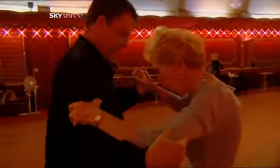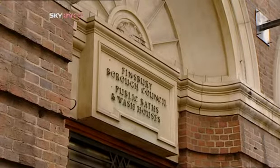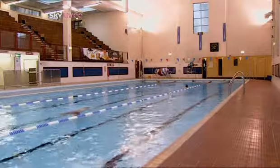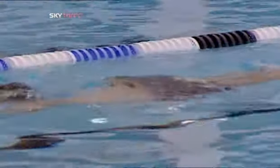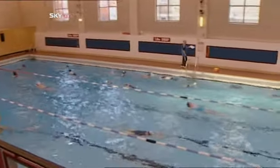But first up, come with me on a journey back to a time before power showers and hot tubs. This is Ironmonger Row Baths near Old Street. Nowadays, it's a place where the locals come for a quick dip, but it didn't start life as a swimming pool. To understand why it was originally built, you need to know what this part of London was like back in the 1920s and 30s.